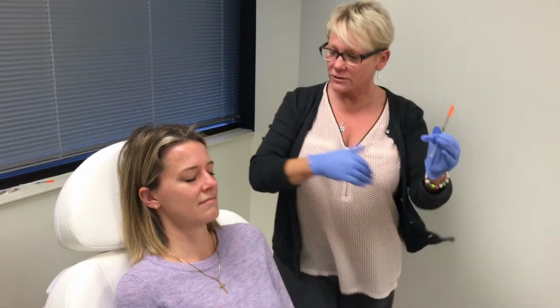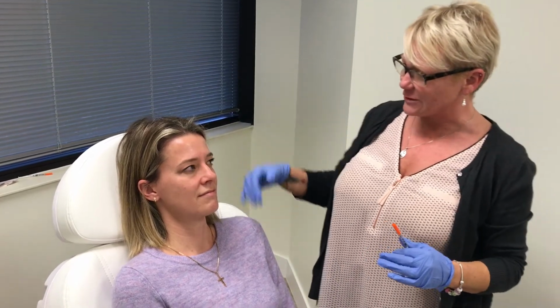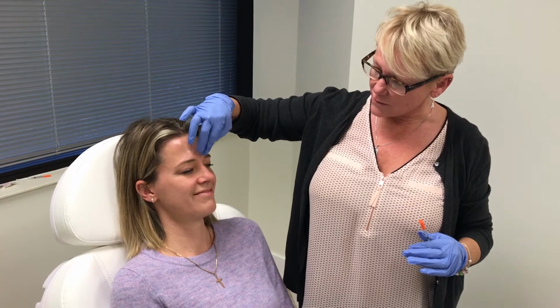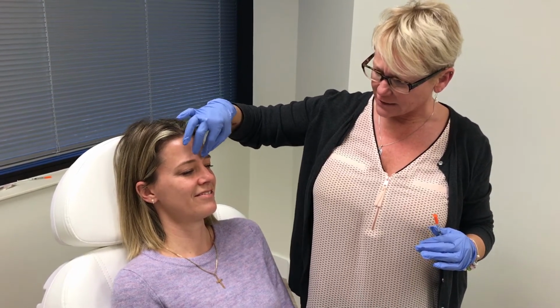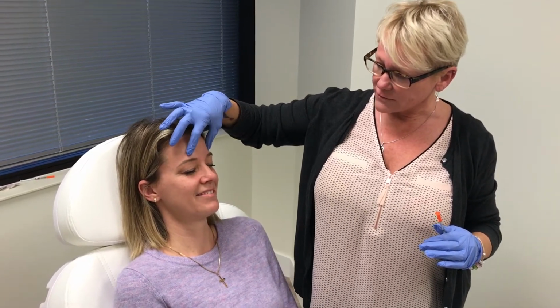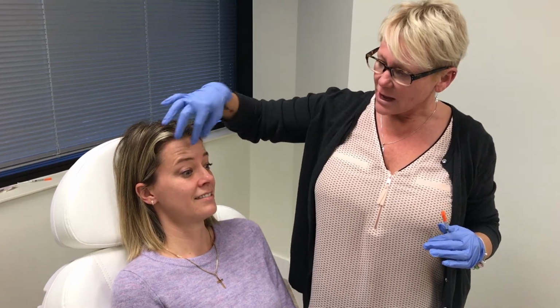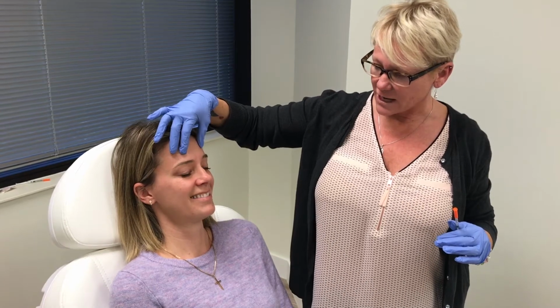So I already prepared the Botox earlier. We talked about what kind of treatments we were going to have done. The treatments that we're doing today are going to focus on the glabella, which is where people talk about the angry 11 line. So make an angry face for me. Perfect. And then we're going to do a little bit of a brow lift. So we'll do a little bit of Botox out over the brows and then raise your eyebrows up for me. And then we're going to tackle this area up here, which is called the frontalis. Okay.